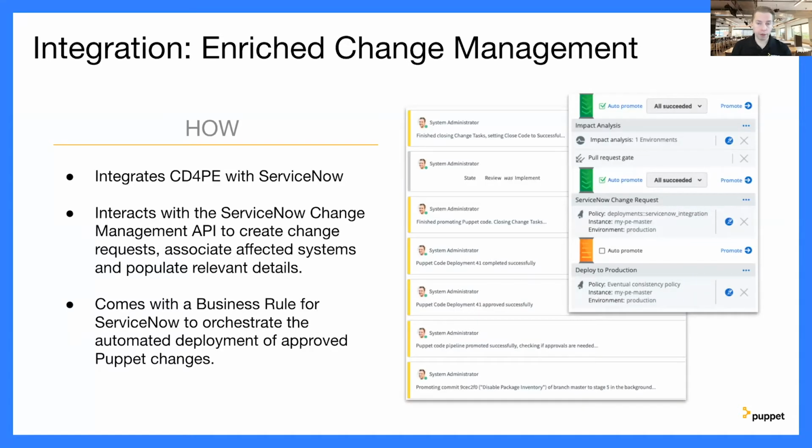This integration is built in the Continuous Delivery for Puppet Enterprise add-on, or CD4PE. And it uses its impact analysis feature to generate relevant details that need to go into the ServiceNow change request. So no more manually copy-pasting data to do so. The integration interacts with ServiceNow change management, with the change management API, to create the change request and associate affected systems to that change. The integration also provides a business rule for ServiceNow to automate the promotion of the Puppet code into production. It can even approve deployments for protected environments in CD4PE for an additional layer of security.